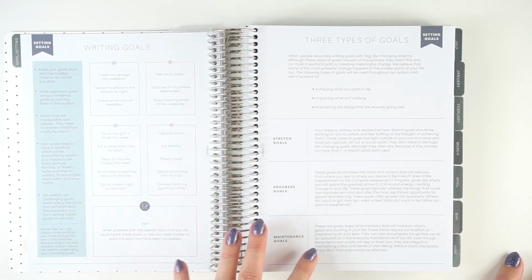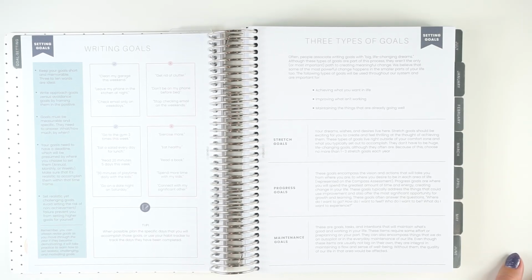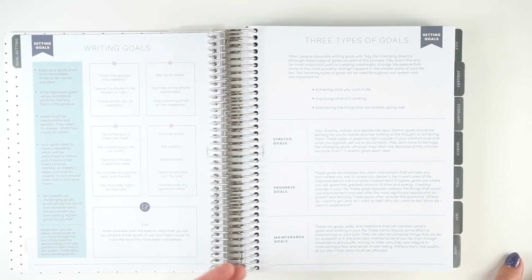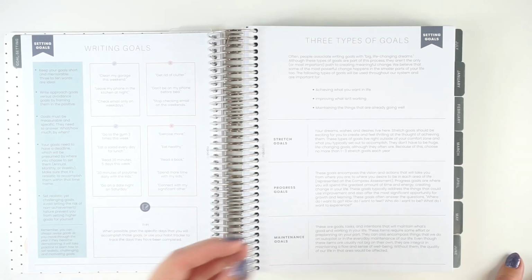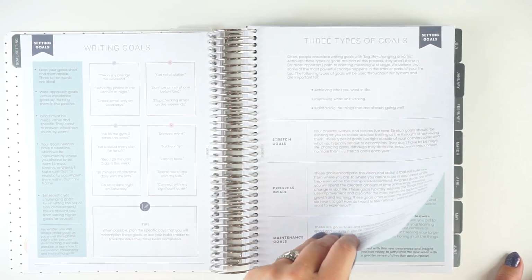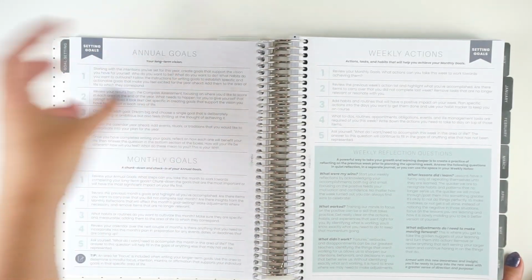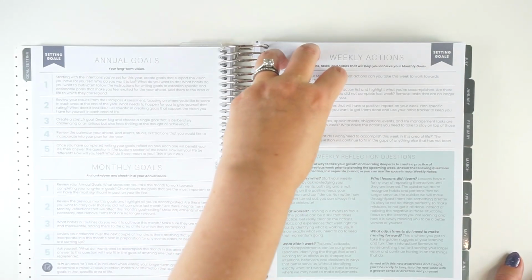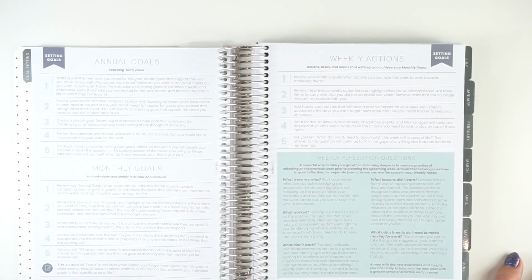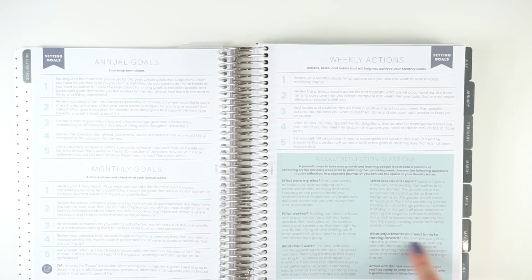A lot of routines fit really well into maintenance goals. If you have an established routine that works really well for you, that can be a maintenance goal. We have a really good monthly financial routine, and that's always a maintenance goal of mine, to just stay with that system, make sure I'm continuing to do that system. Then here it breaks down what's an annual goal, how do you chunk that down into a monthly goal and turn that into weekly actions. Then at the bottom here in teal, you have your weekly reflections.